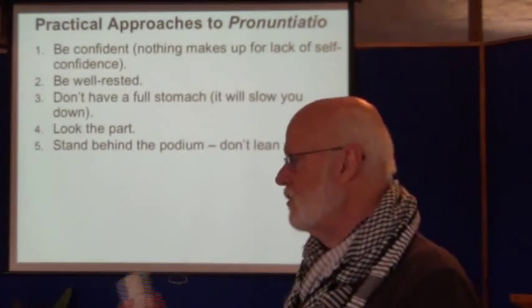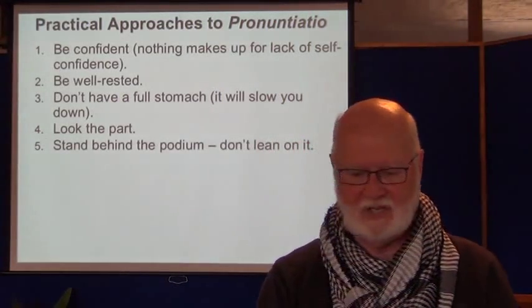And that has to do with posture. It has to do with stance. It has to do with presentation.